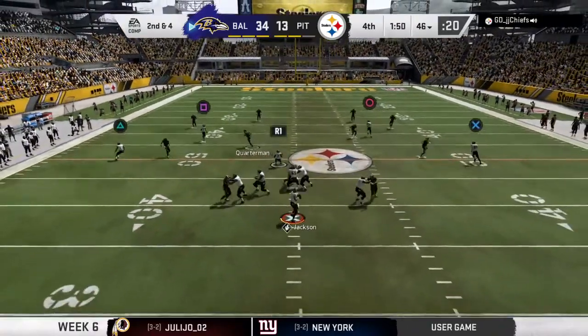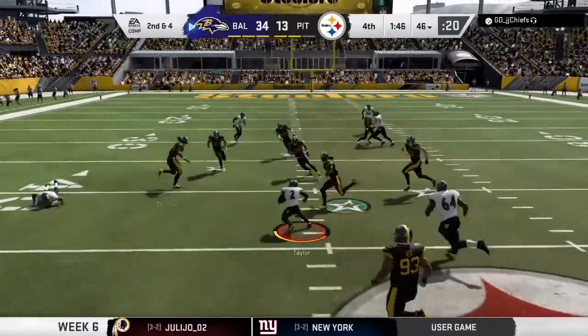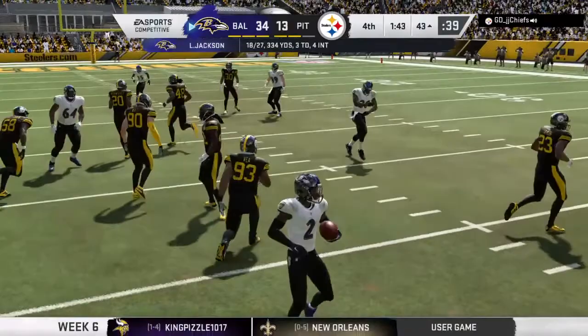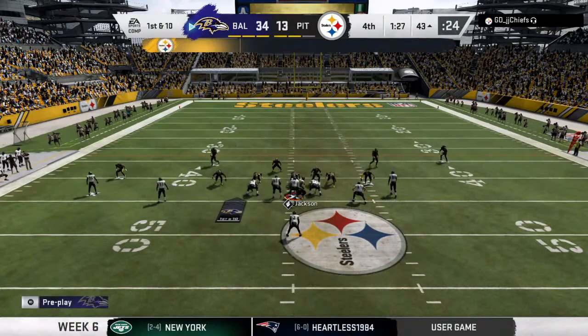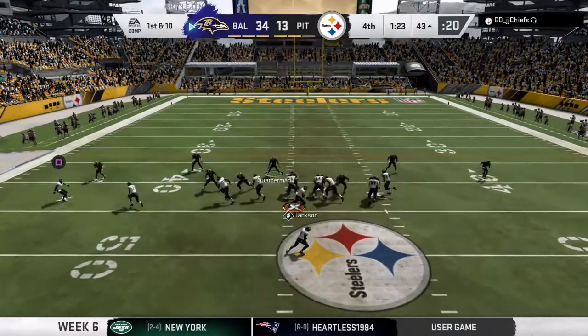Oh, Jackson's going to throw it. He dumps it underneath for Taylor. And he'll work it across midfield inside the 45. 12 yards. We played around too much yesterday. We can't play around today. Not totally home free yet, but it's looking good as they come around for 1st and 10.